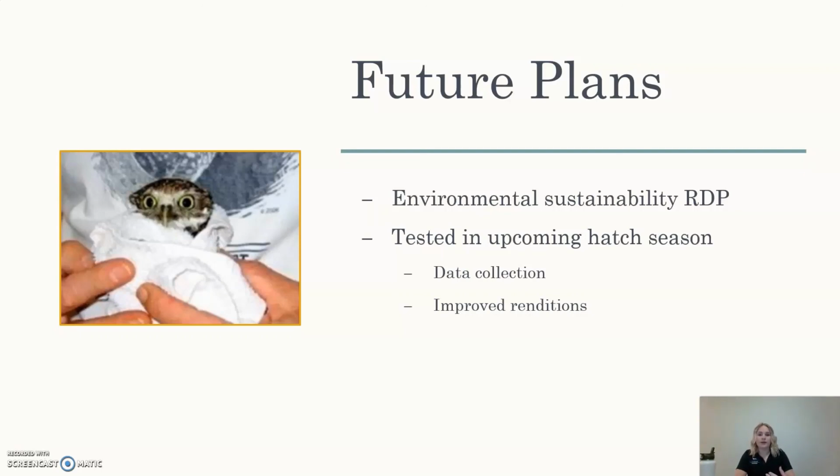Then we will create a new prototype, and hopefully by the beginning of next hatching season, which will be next March, we will be able to place 4 or 5 of these boxes so we can hopefully improve the hatching rates of these Phrygianus pygmy owls in captivity.